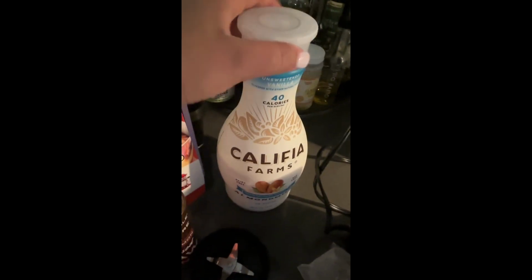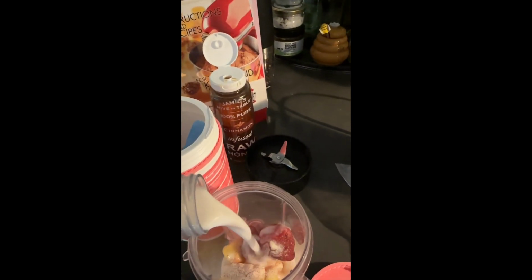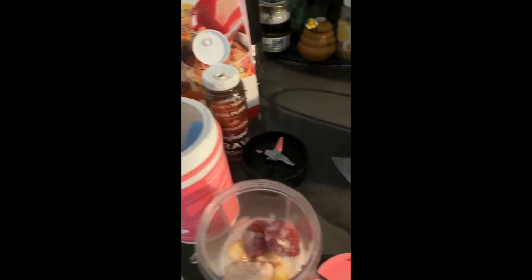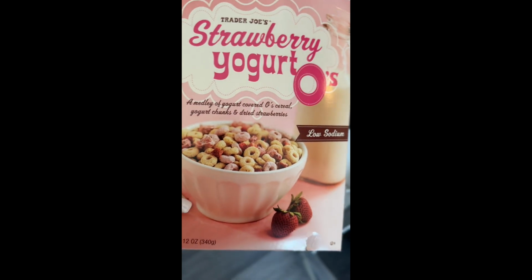And I have some almond milk. This is my favorite one. It's unsweetened. It doesn't have anything. I tried the coconut. I really didn't like it that much. So this is my go-to. So, smoothie.